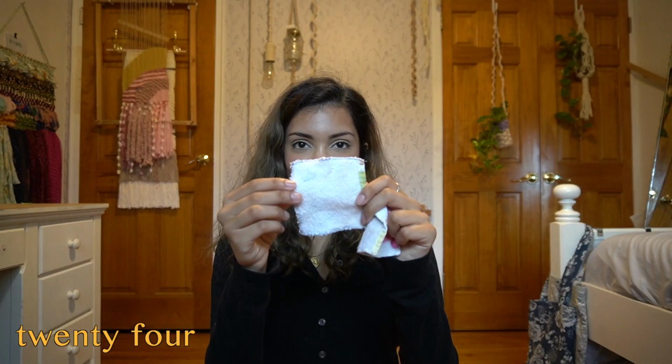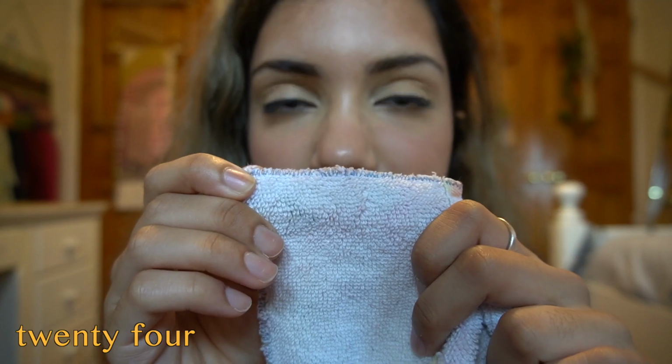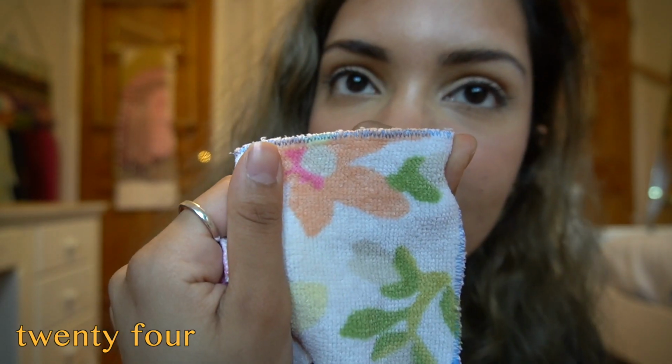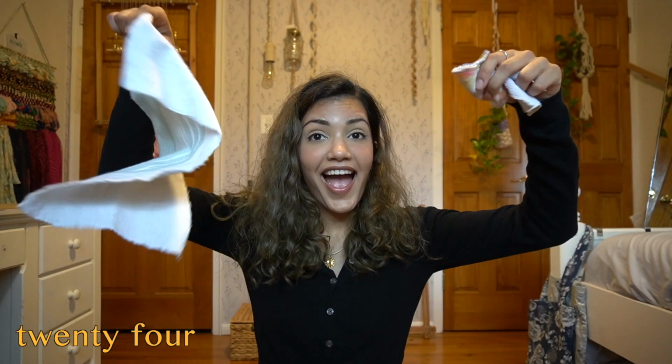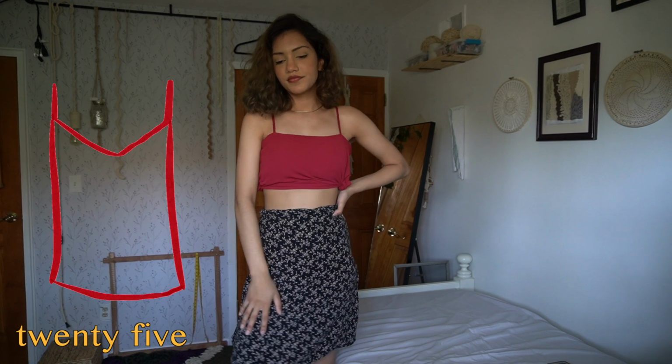This next upcycle is not clothing related, but it still involves sewing. I got this giant towel for a really good price, so I cut it up into small and medium cotton squares for removing makeup and washing my face. This is really easy to do and I use these every day. It's a 10.